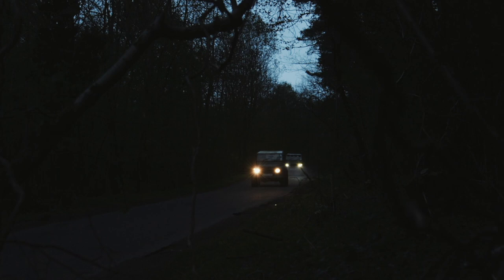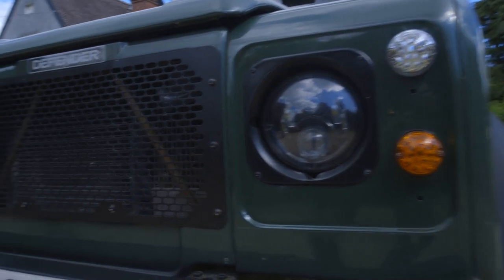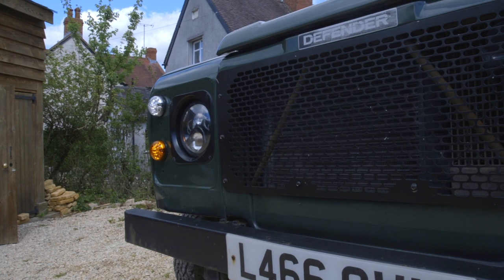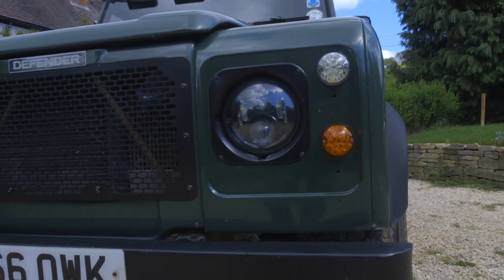There's nothing wrong with the original lights, but I found that when I was going down the road and I had a much more modern car with modern lights coming towards me, it would pretty much blank my lights out and I wouldn't be able to see anything. That happened a few times, and I had a few close calls. So since I had these, it's been absolutely brilliant.